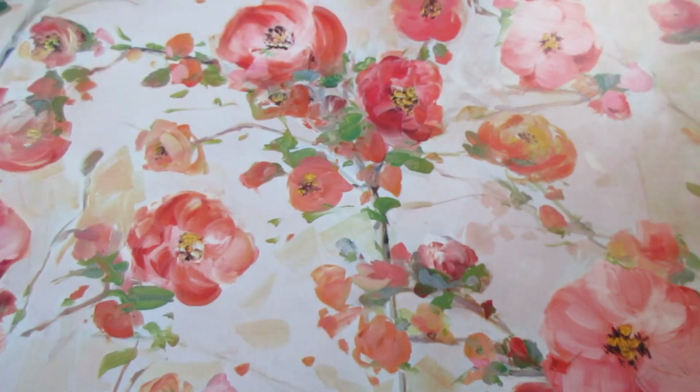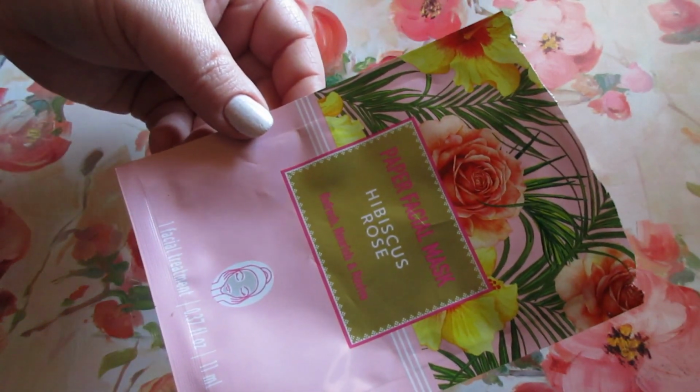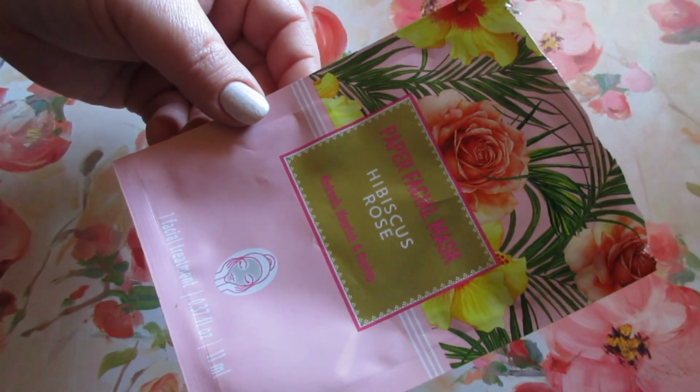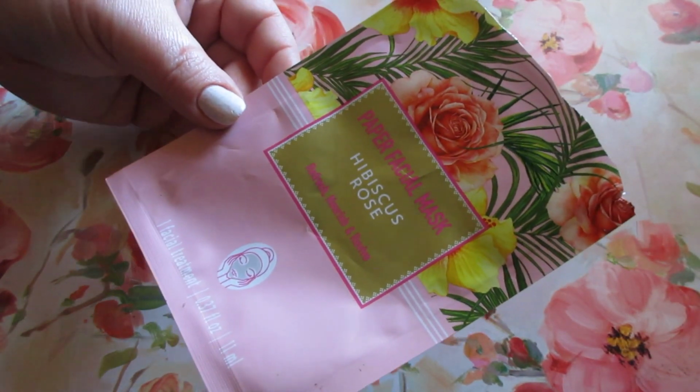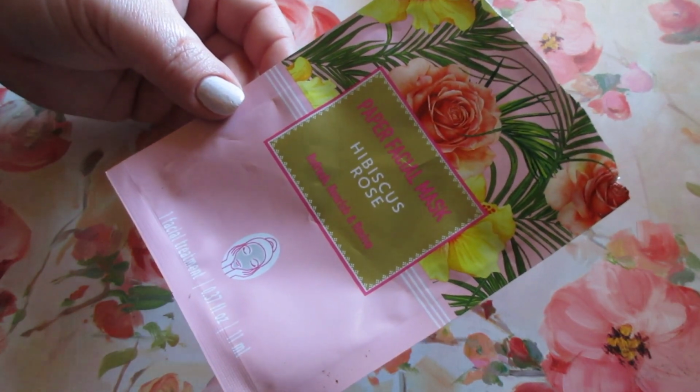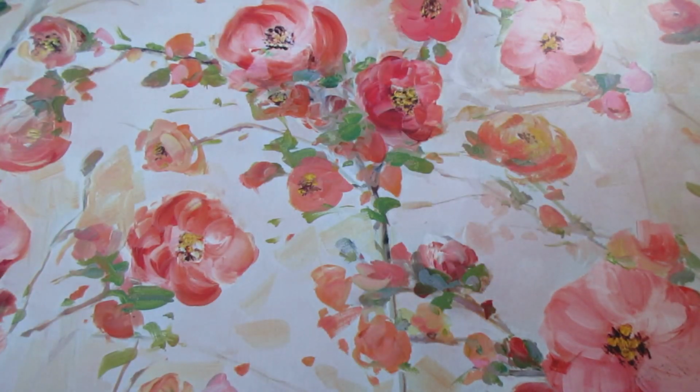Face mask. This is from Bolero, and it's a paper facial mask in hibiscus rose. Nice floral scent. All these masks do, like, they're moisturizing, they're brightening. You wake up with like radiant looking skin. Love the Bolero face mask.